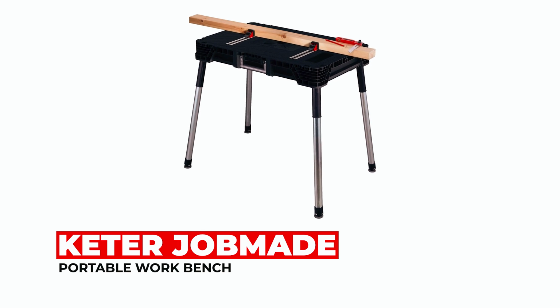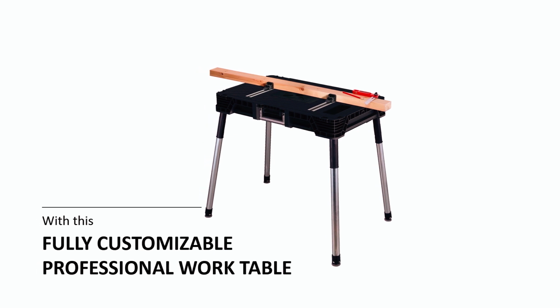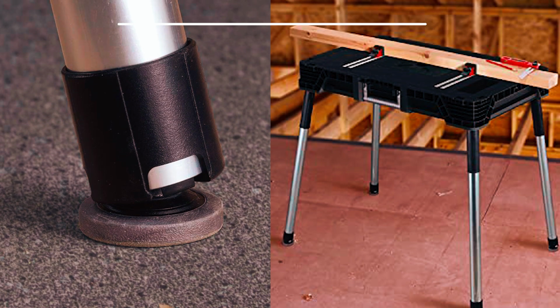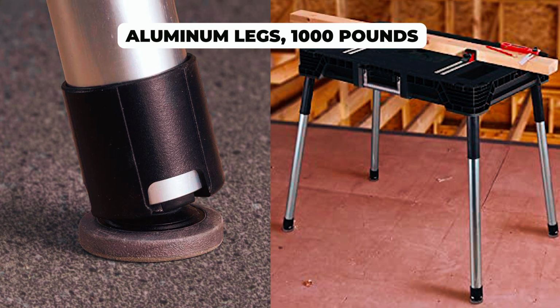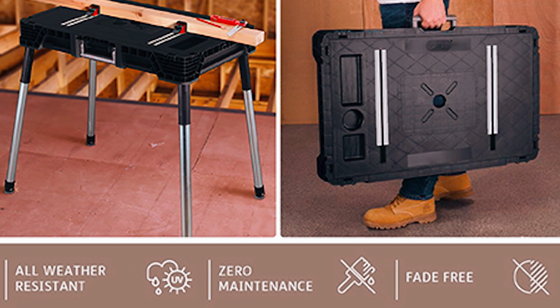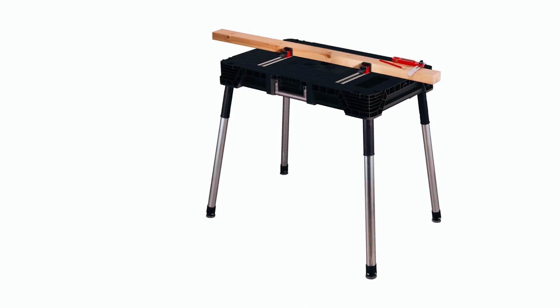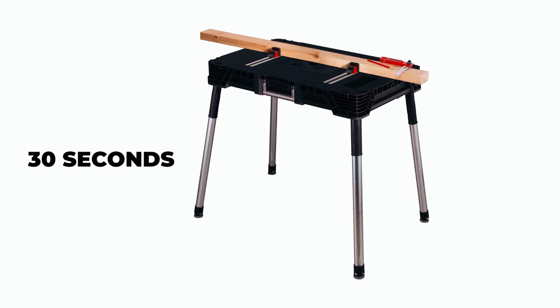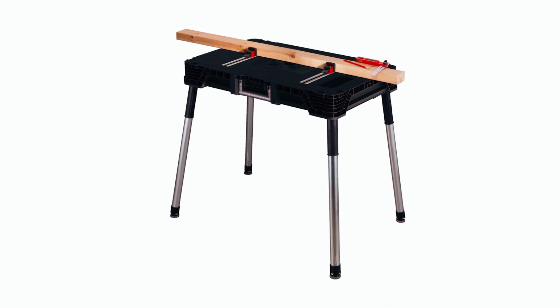KETER JOBMADE Portable Workbench. The KETER JOBMADE Portable Workbench is a versatile and portable solution for both professional and DIY projects. Made from heavy-duty resin with aluminum legs, it can handle a weight capacity of up to 1,000 pounds. The table's weather-resistant polypropylene construction makes it durable, preventing rusting, peeling, and denting. The setup is incredibly easy and takes less than 30 seconds. Just remove the legs from their storage space and pop them into the tabletop.